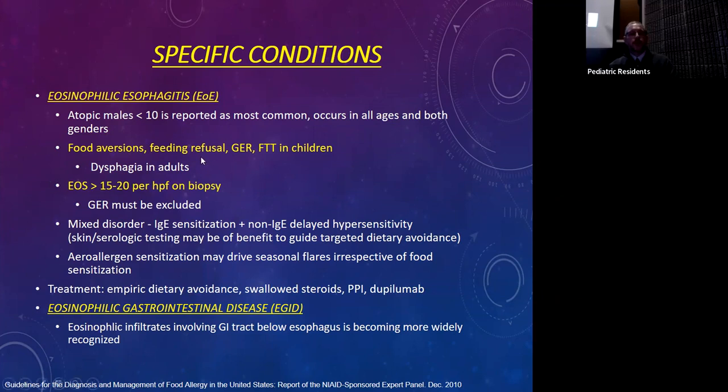I think the biggest thing for y'all to recognize is that it presents differently in children and older teens and adults, right? So it can present with feeding aversions, feeding refusals, reflux, failure to thrive in younger children. It can present more with dysphagia and food impaction in teens and adults.